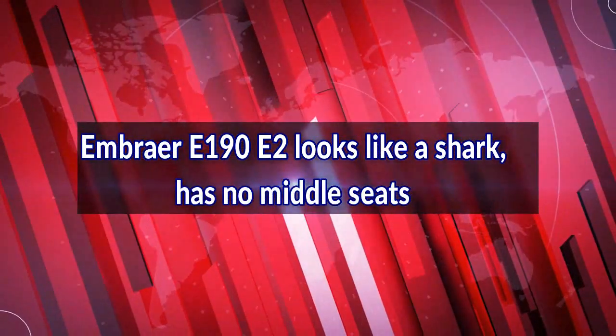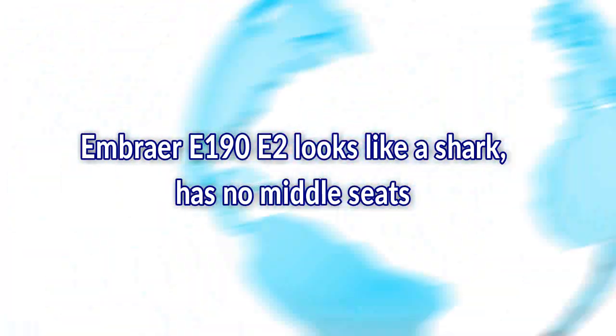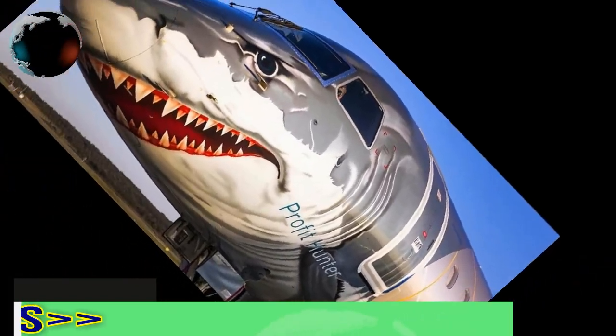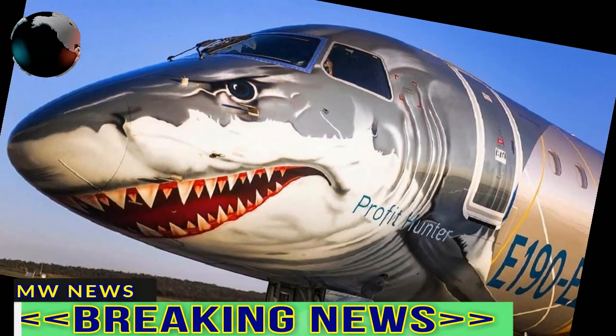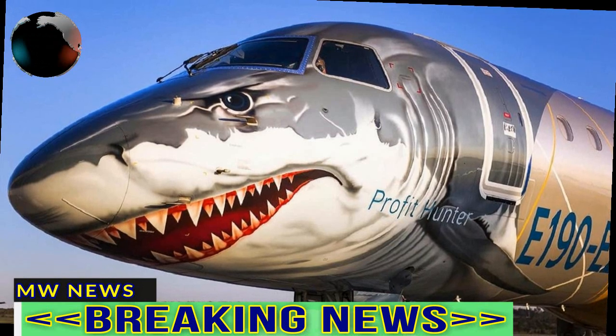Embraer E190 E2 looks like a shark, has no middle seats. There's a shark on the runway. No, it's not some nightmare scenario brought about by severe flooding, but a real-deal Embraer E190 E2 aircraft, painted up in a special great white shark livery.